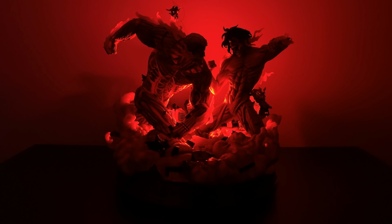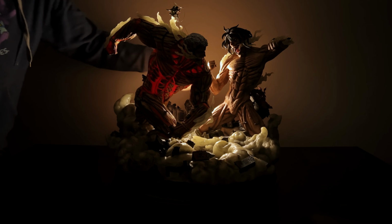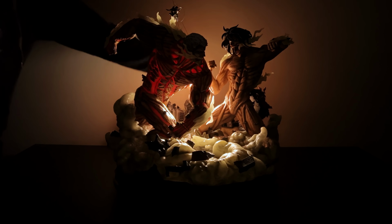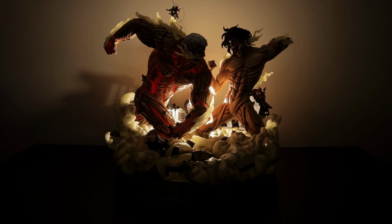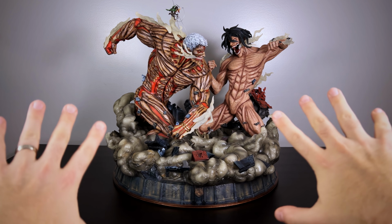What a ferocious statue, and when I lit it up in red, I realized something. When you put a light behind the Armored Titan, they must have used clear resin because it lights up all those red parts. Again, I mentioned before, maybe a potential missed opportunity. How cool would that have been if those did light up? Undeniably awesome with everything together.